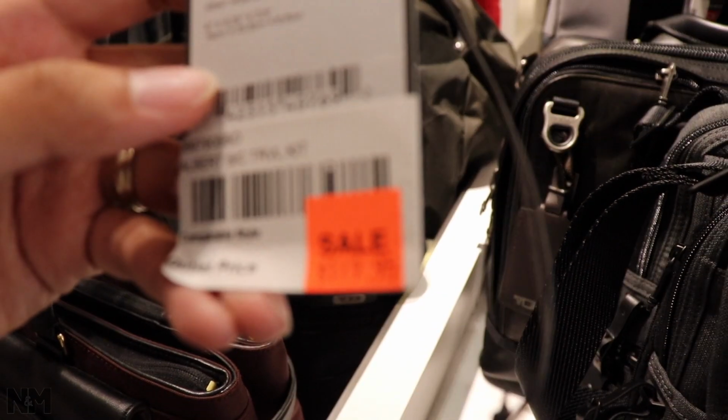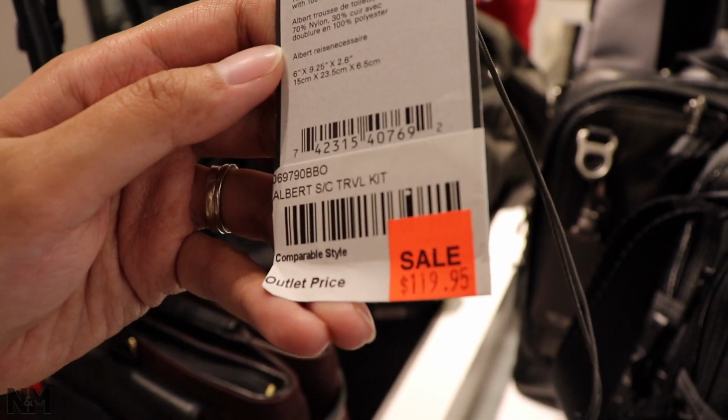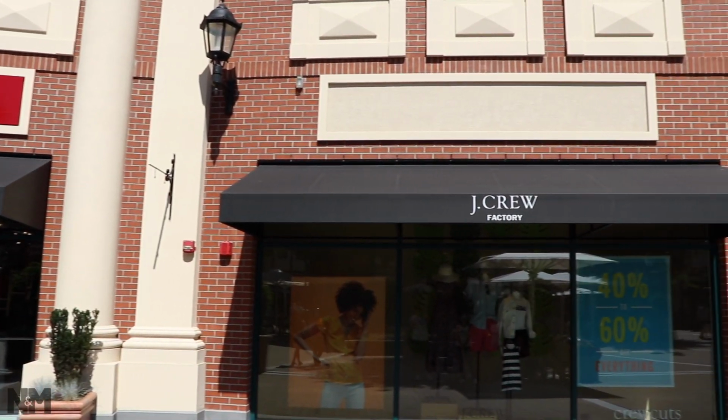You can get there for just $119. We couldn't say much about Tumi because everything was expensive and they didn't have a lot of sales. It's expensive. It's a high-end brand for luggage. Yeah, and one thing you would notice too is we are not using a rode mic and it is very windy right now.